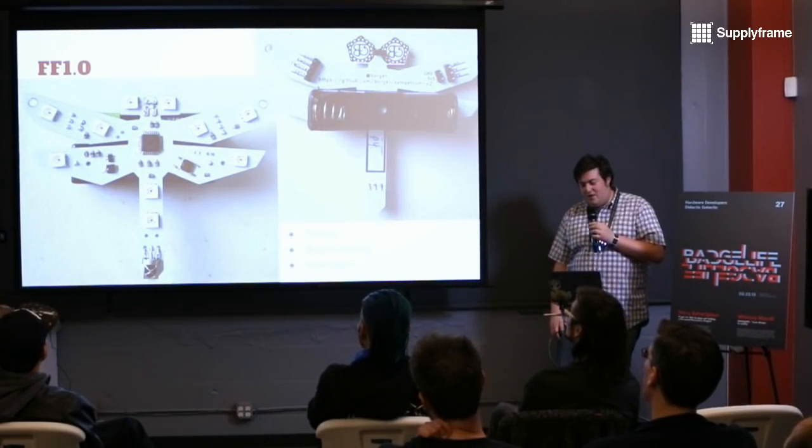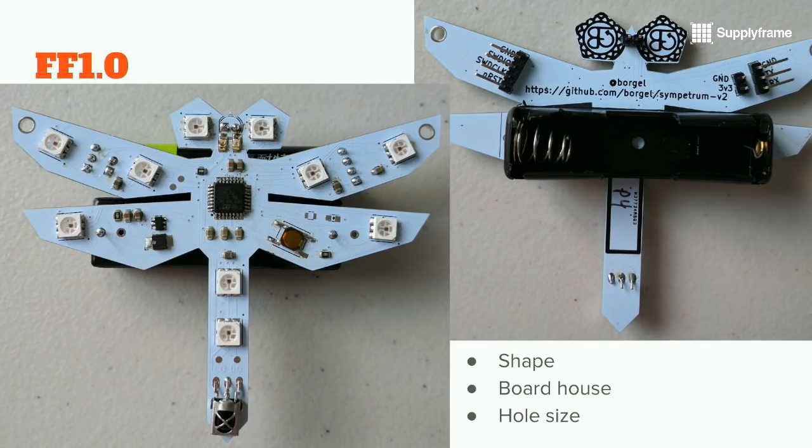Then I did what you might refer to as form factor one, which was approximately the size and shape, to test a bunch of things. One was to test the size and shape to see if it was pleasant to wear. I think I laser cut a few and wore them around my house on a lanyard.